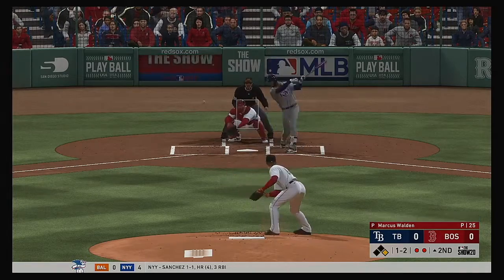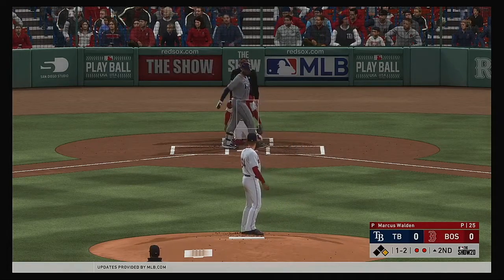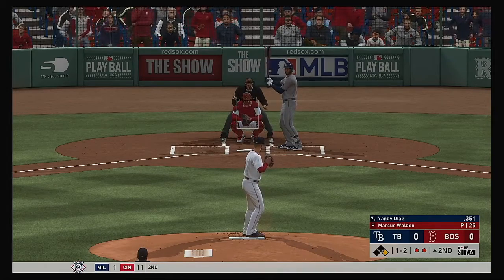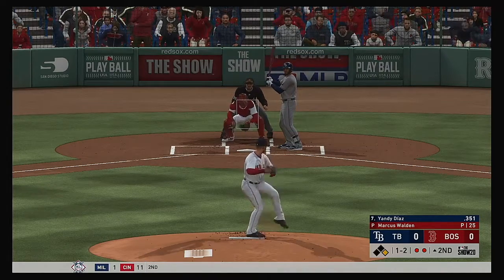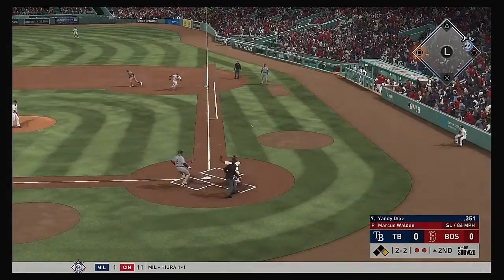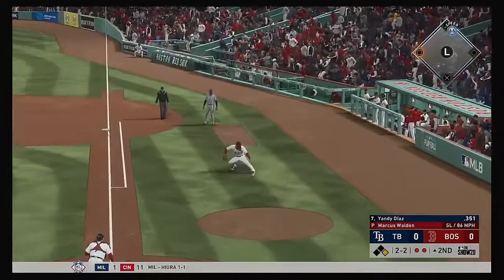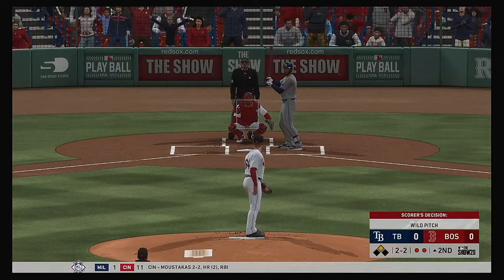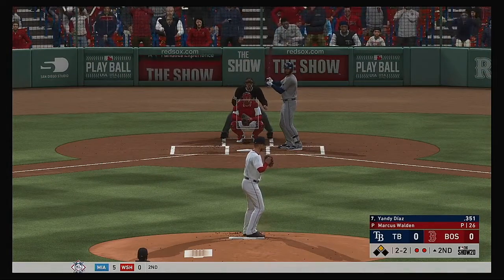Stepping in now, Yandy Diaz. Still 1-2 as he fouls it away. Working for the punch out and the offering, and a slider bounces, and that gets away. And he'll make it into scoring position here with two away, as that'll be scored a wild pitch.